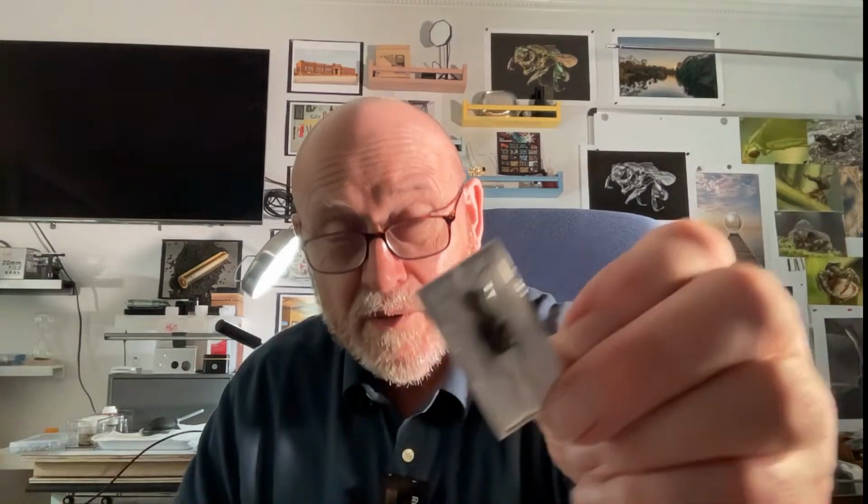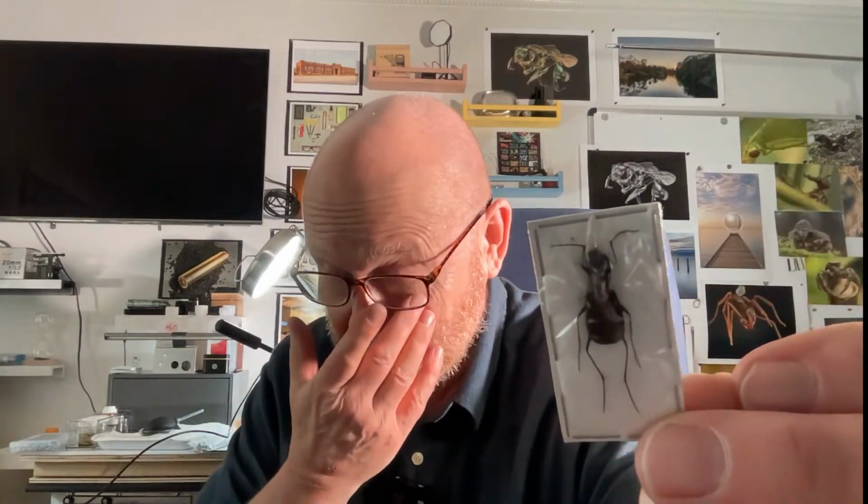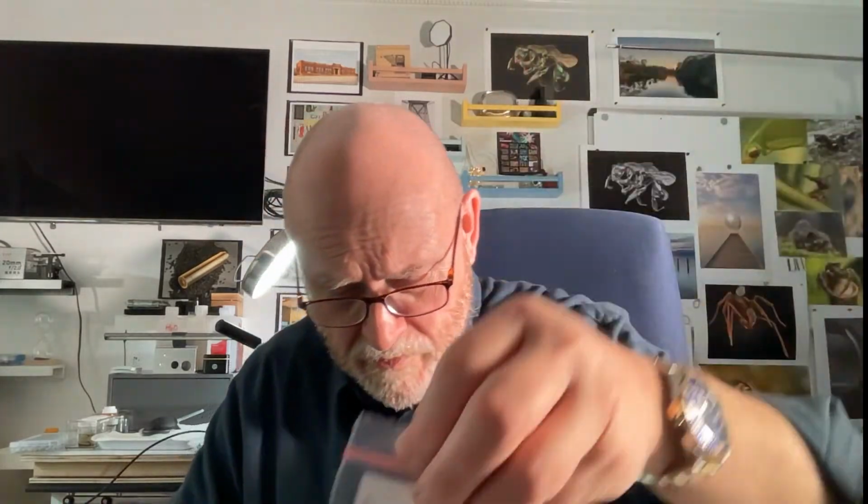This is the brother to the tiger beetle that we just butchered. And I have a feeling when I open this packet, his head and legs are going to fall off too, because he looks like he's from the same era. There's a bag of 5 or 6 hymenopterans, all very small.